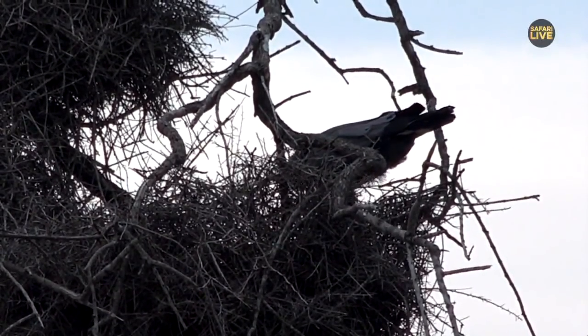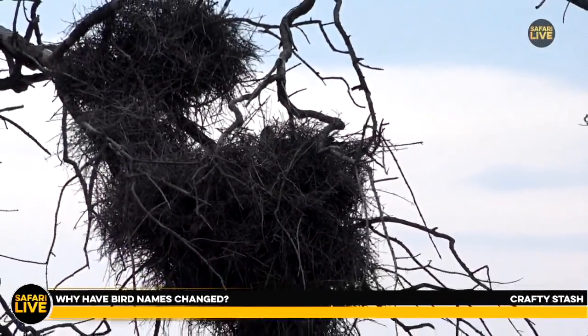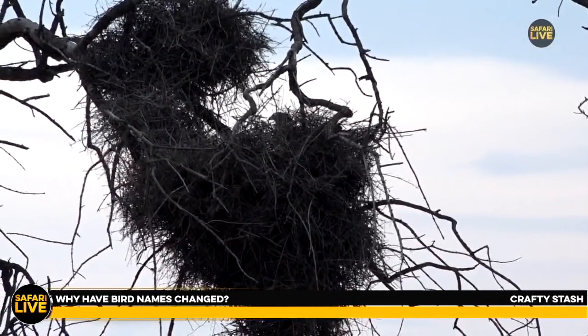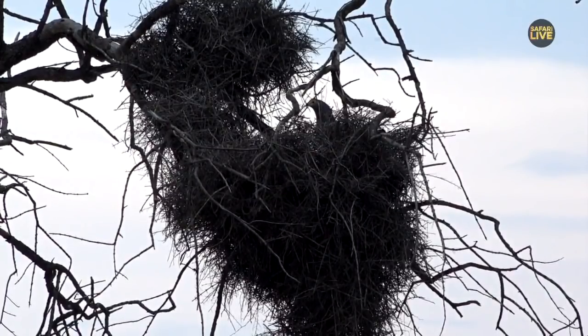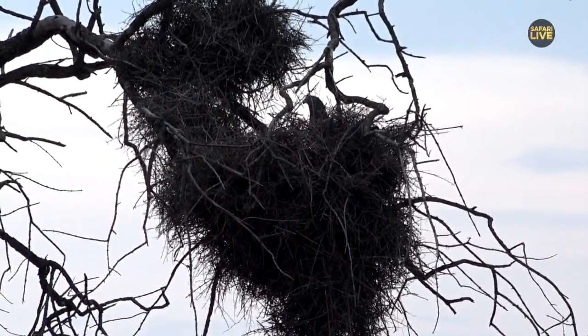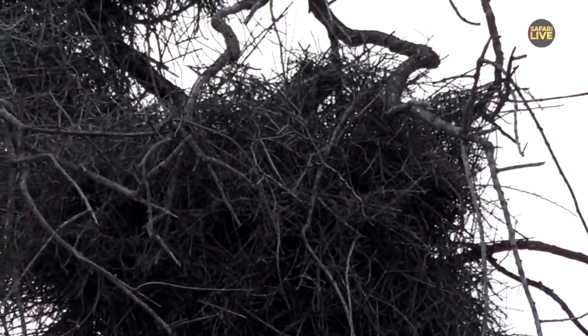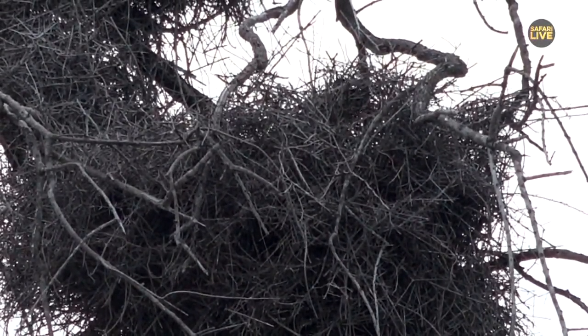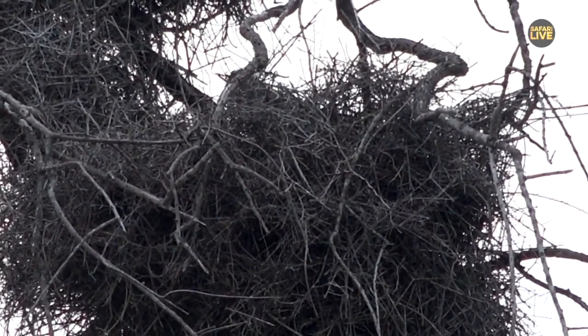Crafty Stash. What an interesting name. You'd like to know why bird names have changed. Now, essentially what happened is that there needed to be some sort of worldwide consensus. We had lots of Europeans coming to South Africa to bird, and for example, I'll give you a bird that was called the Heuglin's robin, but the scientific name was something different. Well, the scientific names are generally the same, but it's the common names that change.